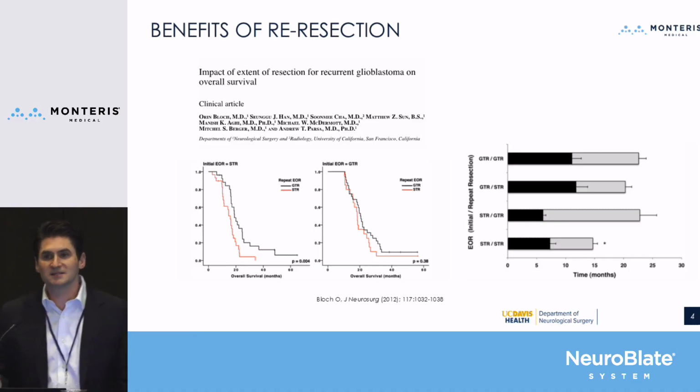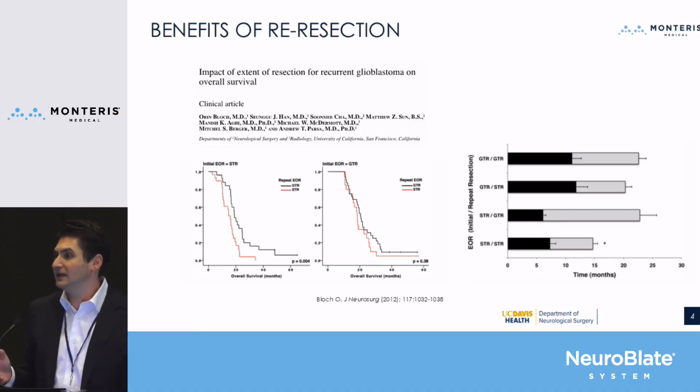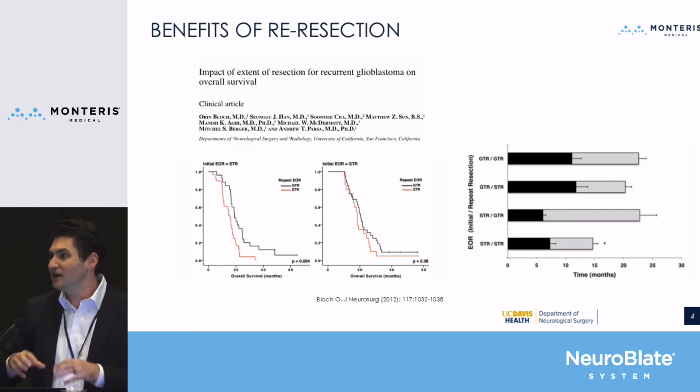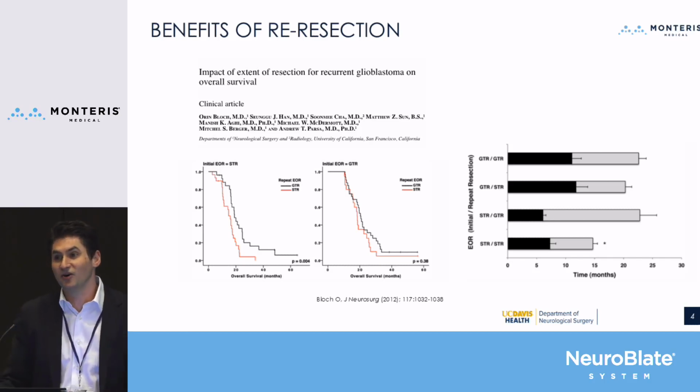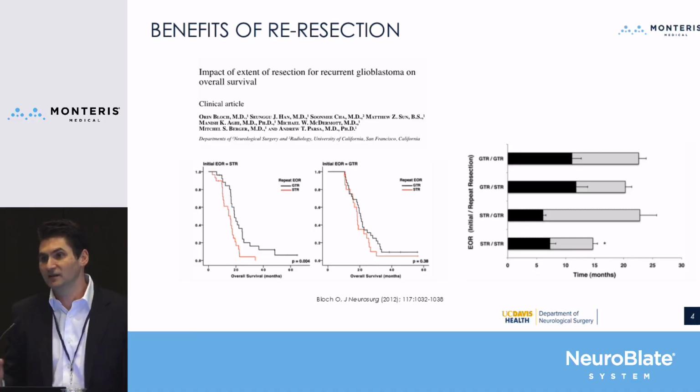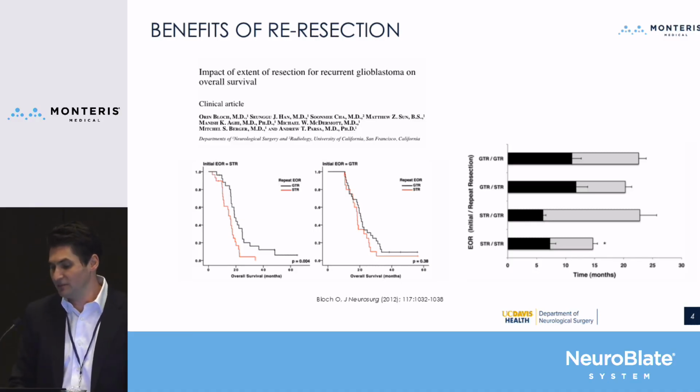And this is important because with LITT, we rarely get 100% coverage, especially of recurrent gliomas, because they recur in such an odd and invasive pattern. It's hard to ablate the whole thing without causing significant neurologic morbidity. And so, if you can get most of it, I think you're still giving the patient a benefit as long as you're not causing a deficit.